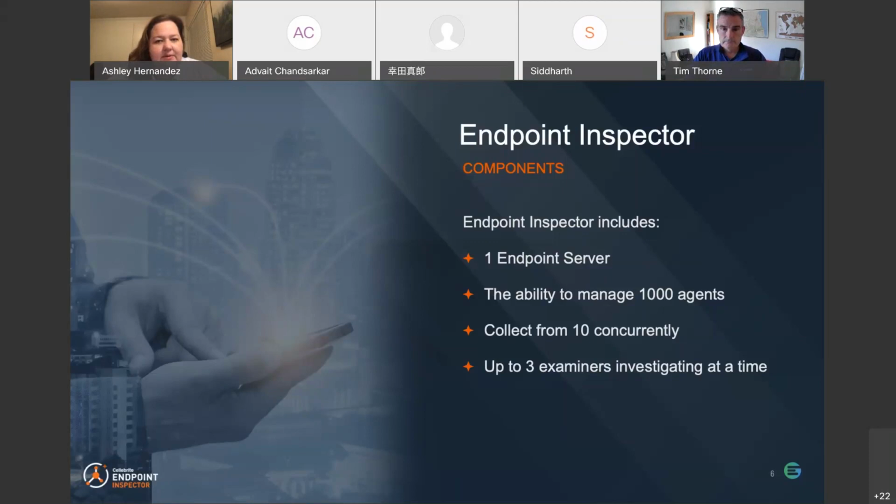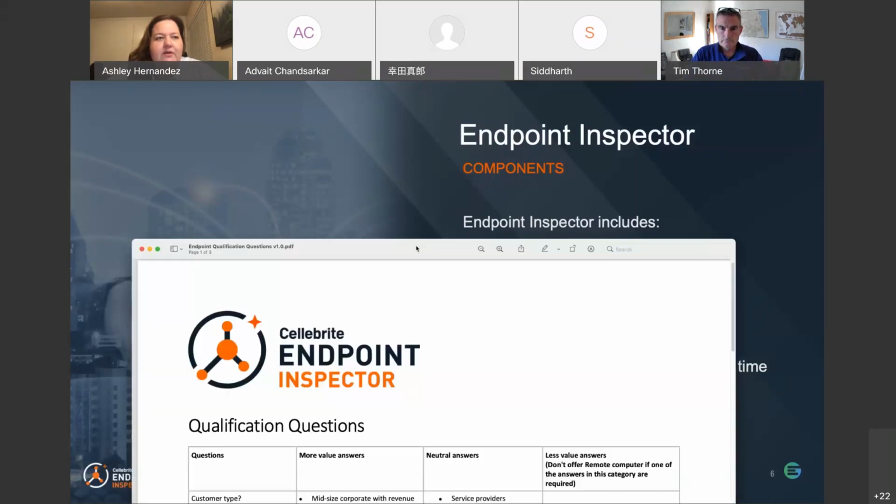The next thing that I wanted to talk about is how we can actually vet if a customer is a good prospect for this type of product. Our vendor provided you in the materials that he sent in advance one of the documents called the qualifying questions.